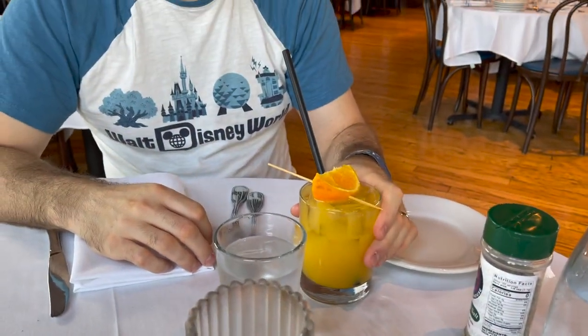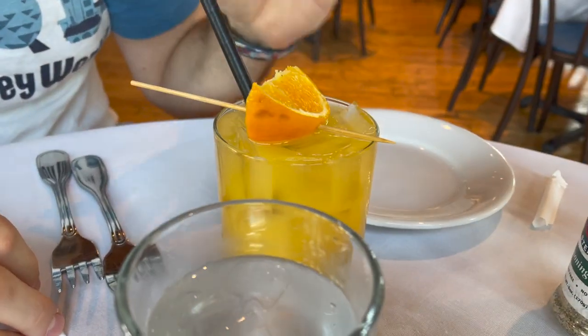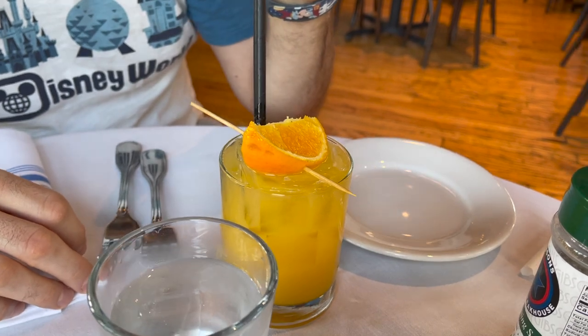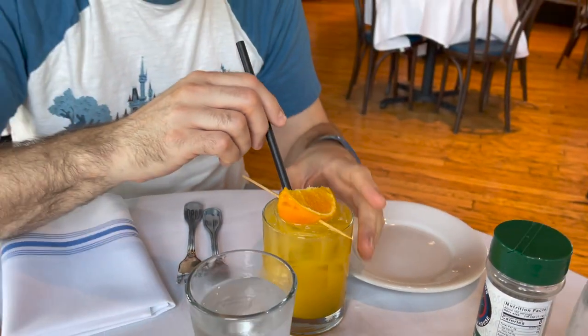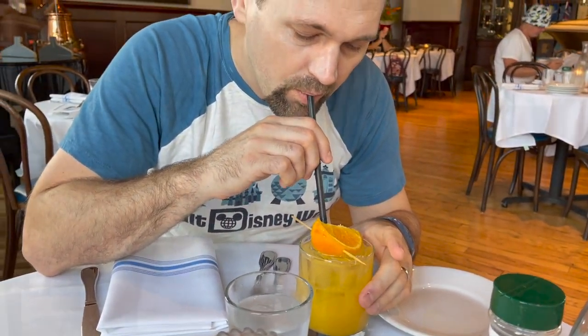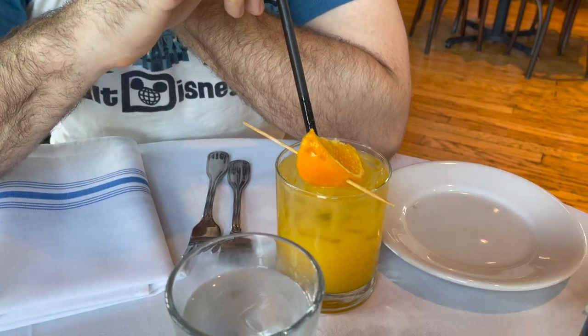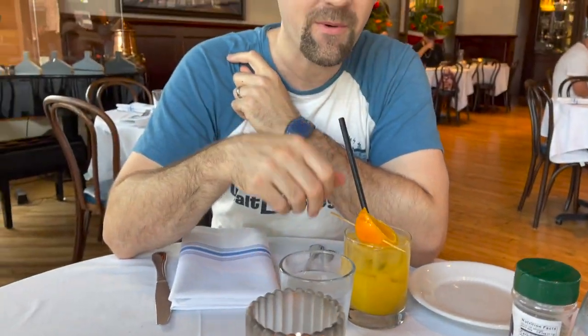All right, what you got, Dave? So I got, they call it the Orange Crush. It said Stoli Orange, Salerno, orange juice, and a little bit of soda. Nice. It looks good. Tastes really strong, actually. The Salerno. Yeah, it's good. It's very good, though. Awesome. You got an orange on top, too. Might need to give that a squeeze in there.